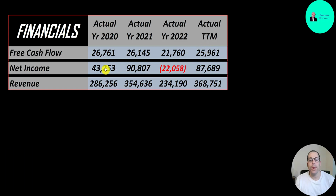Net income is the profit or loss on the income statement. It's revenue minus expenses. And that was highest in 2021 at 91 billion. It was negative in 2022 because they have to mark to market their investments. So if a stock they own goes down a lot, they have to report that on the income statement as a loss, even though they didn't sell the stock. And vice versa, if a stock goes up a lot, they have to mark that as a gain, even if they don't sell the stock. So when there's big swings in the market, it could really affect their net income.